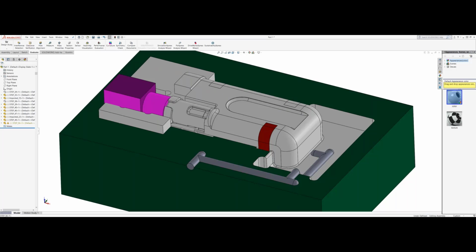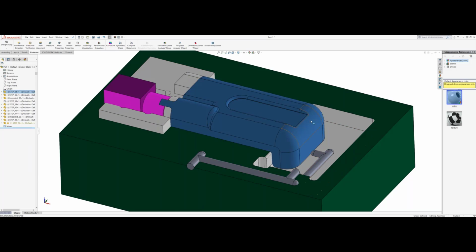We could automate in certain situations like this, depending on the clearance we have. We could automate those to be lifters. The bigger challenge is the circular area with those clips in there. That's something that we'd have to do manually regardless. I hope that answered the question.